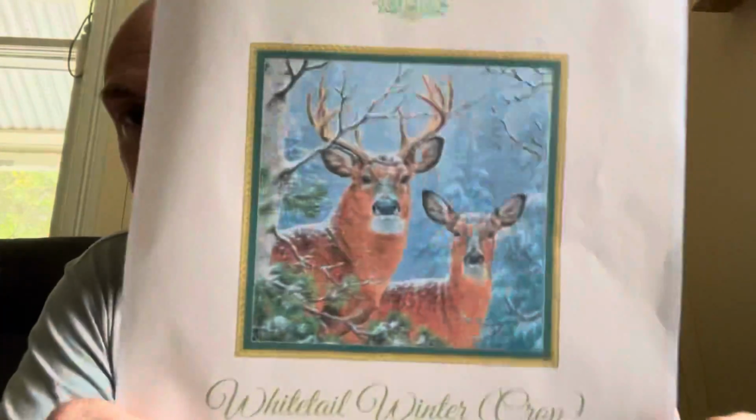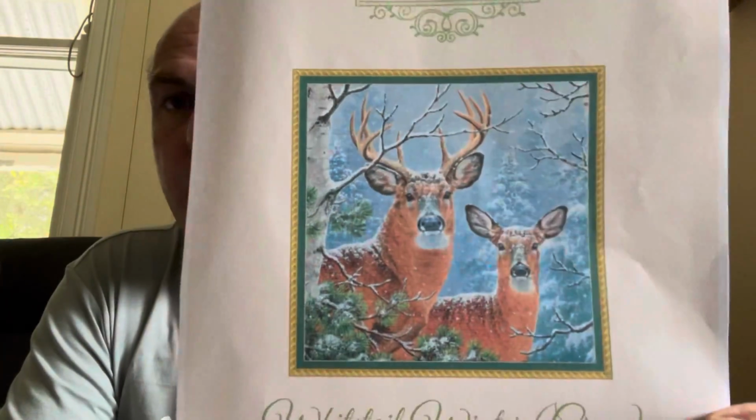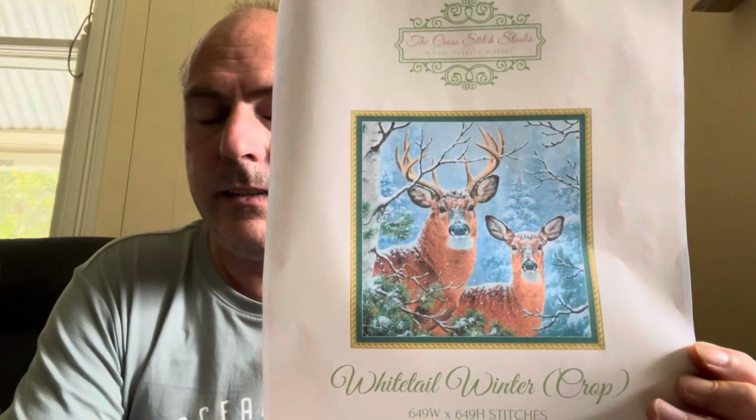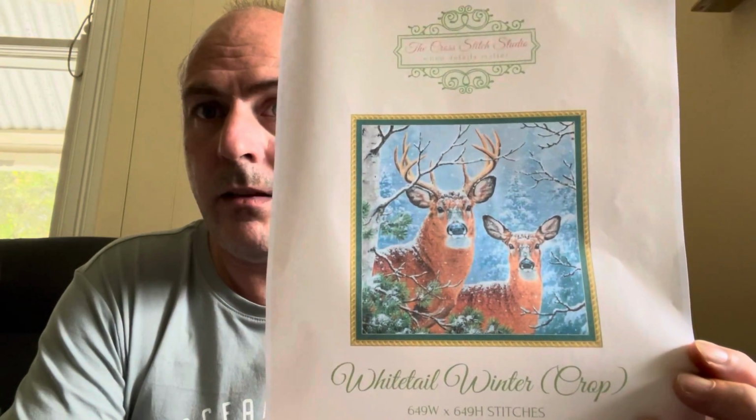The next piece is a chart by the Cross Stitch Studio, and this one is called Whitetail Winter. I'm doing the cropped version, which is this one. And this is another piece that I'm doing for my brother. I told him this one will be a bit longer, because I've got to finish the other one first.